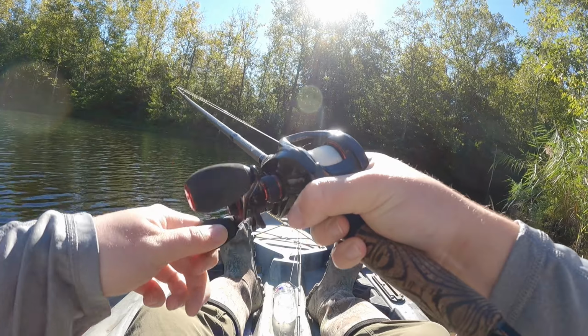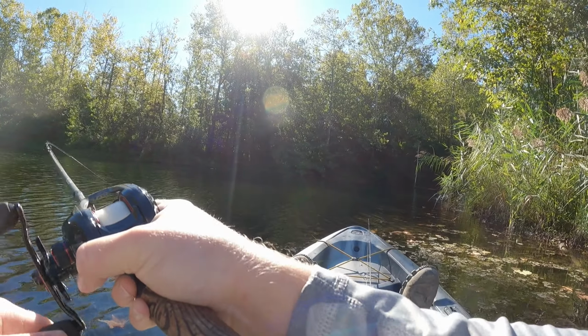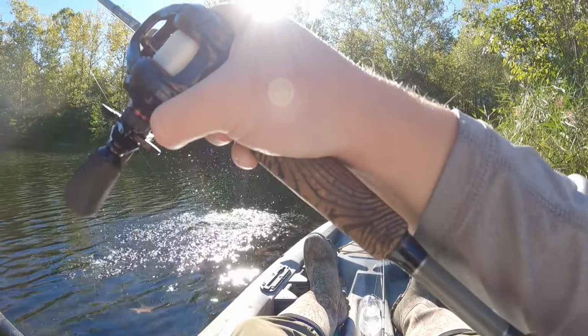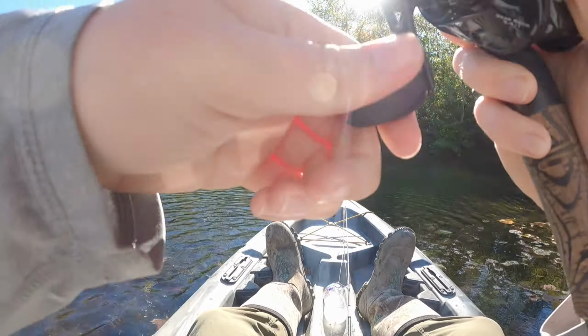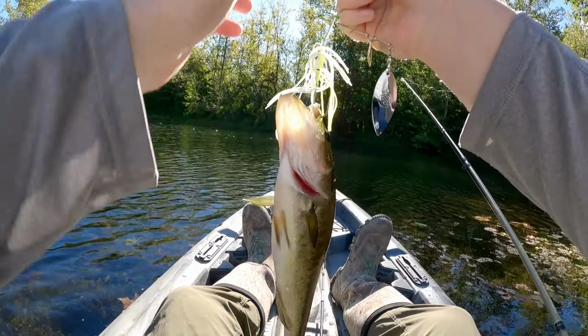Oh yeah, I had a feeling I'd get one right there. Ran that along that weed edge right there. This is usually one of my really good spots right here. And there we go, we already got one. First cast in this little section.